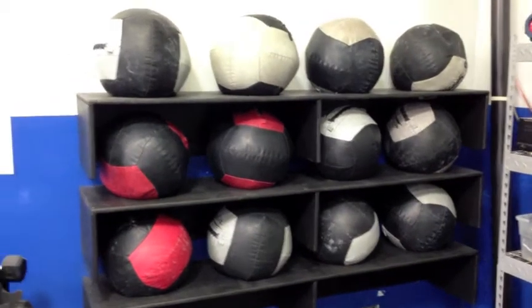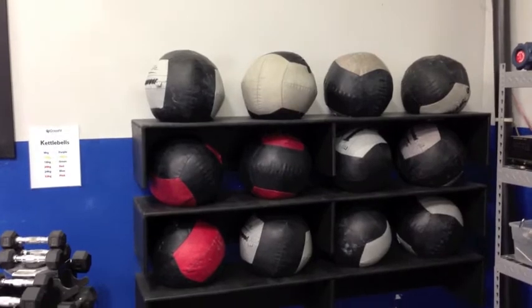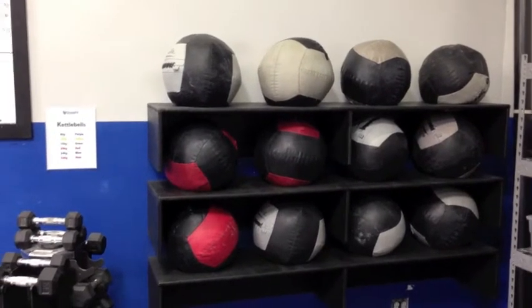Med ball racks are here. Those are pretty cool. However, I'm a little concerned that when we get more medicine balls, I'm not exactly sure how we're going to expand this rack. We'll have to figure it out.